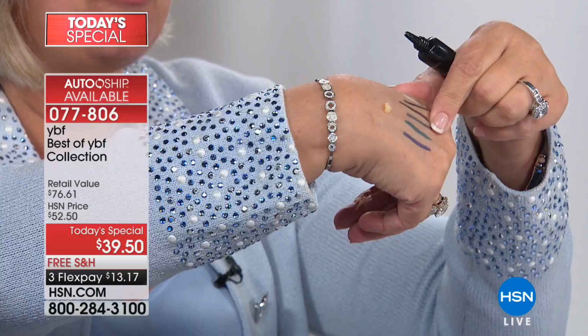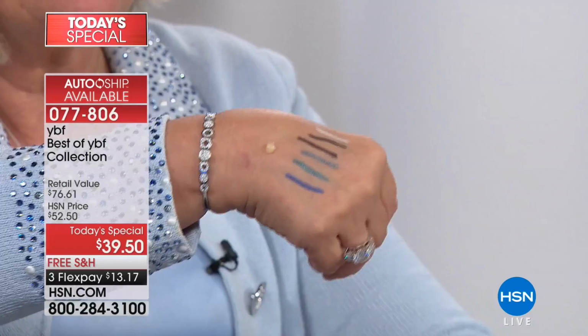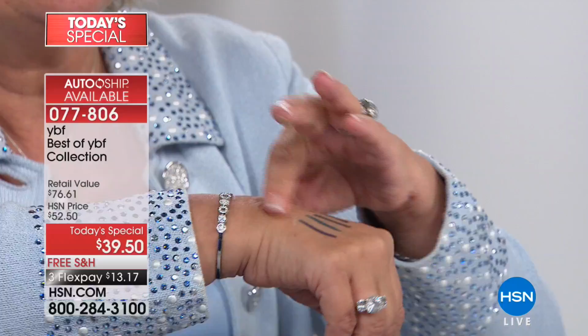Primer. I don't think I have a spot left on me. Primer, okay? And these liners don't come off until I get home and take makeup remover to them. So I'm owning those, right? Remember, liners don't come off until we take them off, girlfriends, those gel liners. But here's your neutralizing cream. It goes on yellow and neutralizes. You're going to say, what do you mean it neutralizes?